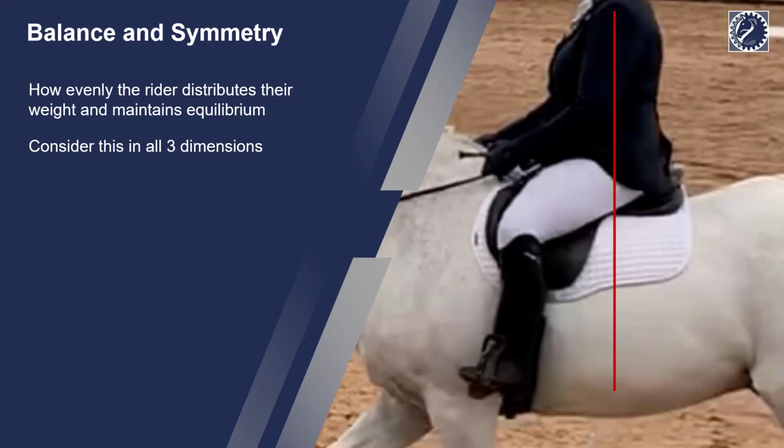Ideally, we want to have our weight spread over our entire pelvis, so pubic arch to the seat bones, and then down the thighs. So we've got as much of our weight distributed over as big a surface area as possible. It means that the rider is actually supporting their own weight and is in self-carriage. So you're pretty much squatting over your feet. And we're aiming for this ideal plumb line of shoulder, hip, and heel, which this rider is really never going to achieve in this saddle.